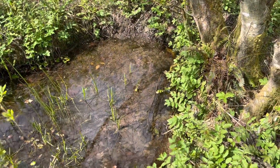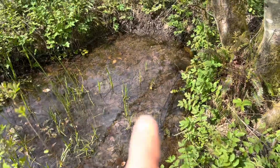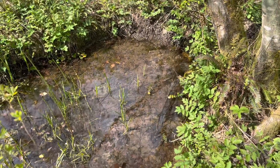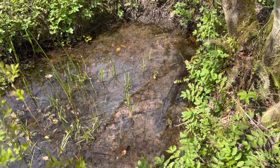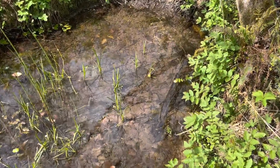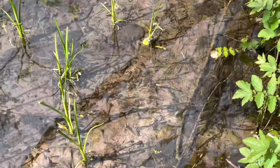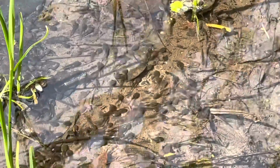Okay, so I'm down here just by the pond, and this is the little bit that I dug out by hand years ago. I call it the birthing pool, and if you look really closely, you'll be able to see tadpoles which are transforming very, very quickly into little froglets, or whatever the little baby frogs are called. Froglets?